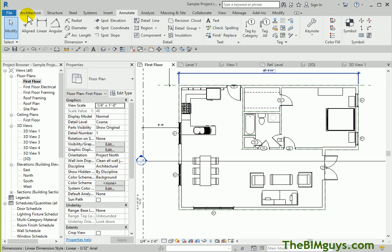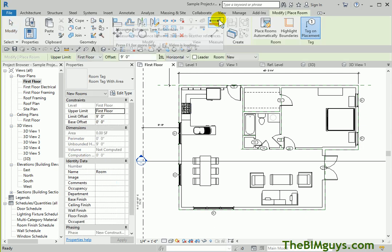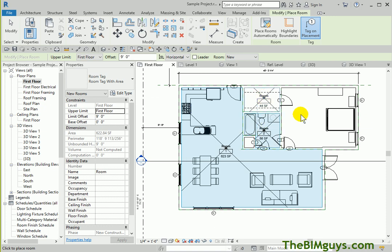We can go up top in architecture and say place rooms. I say place a room. I'm going to place the rooms in here. Let's just say 1, 2, 3, 4.